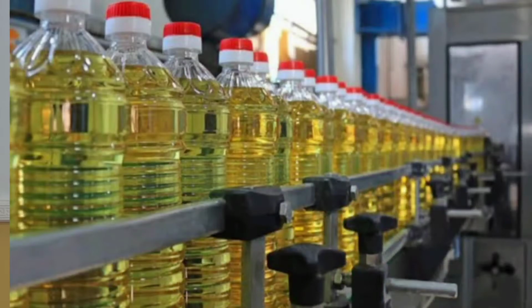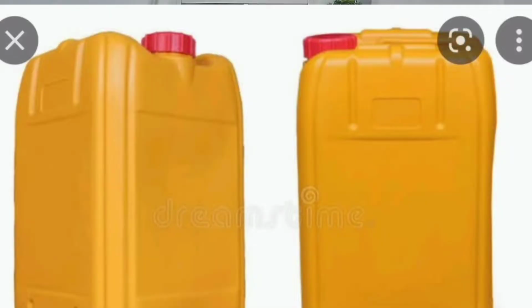A lot of oil you see in the market there being dispensed from the keg doesn't really come out as sealed. There are some companies that really sell sealed oil. That is, before they give out the oil into the market, they have put it in the keg, they have capped it, and it becomes a sealed oil. But a lot of the oil you see in the market out there are refillable.